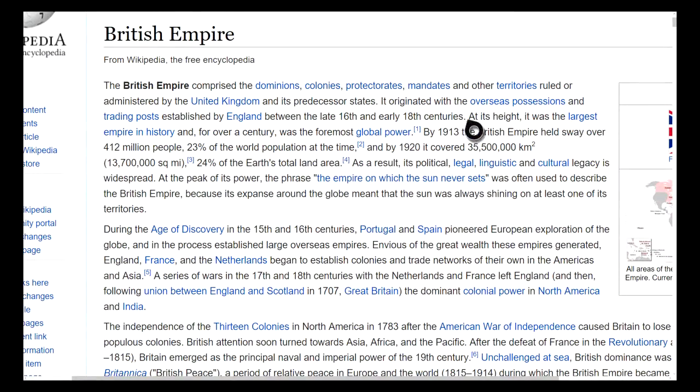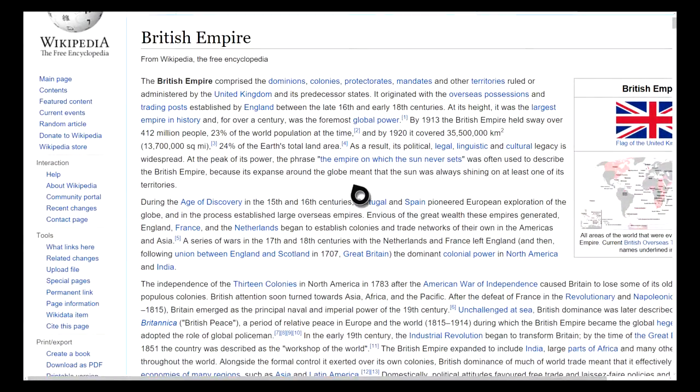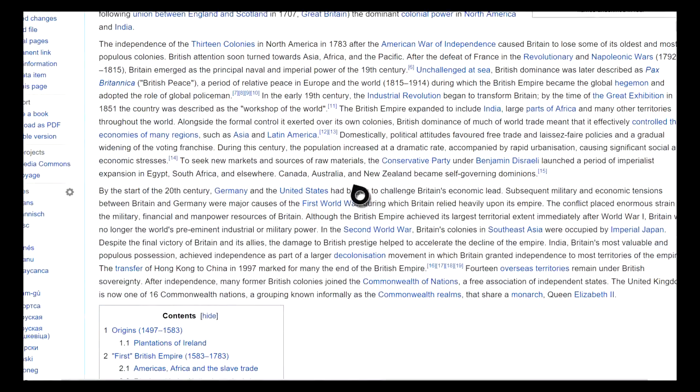So up here it also says, at its height, it was the largest empire in history, and for over a century, the foremost global power. By 1913, the British Empire held sway over 412 million people. That's 23% of the world population at the time. And by 1920, it covered over 35,500,000 square kilometers, which is actually 13,700,000 square miles. That's 24% of Earth's total land area. That's a quarter of the world controlled by the British Empire.